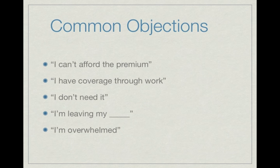Now, you are going to run into a few common objections to the life insurance sale, and we'll go through these really quickly here. Again, you want to check out the main site for a little bit more in-depth webinar on overcoming these common objections. But real quickly, the big one you're going to hear is, I can't afford the premium. Well, here's the thing. If you can't afford the premium now for a life insurance policy, what's going to happen to the people you leave behind?